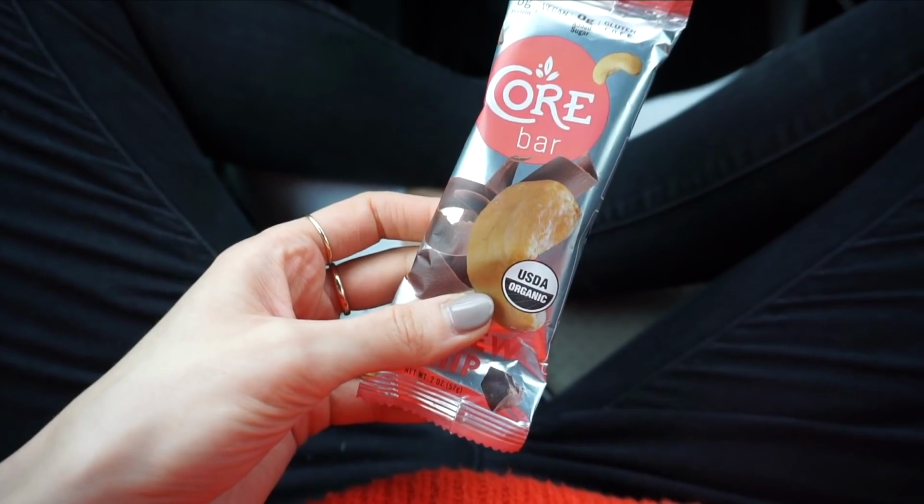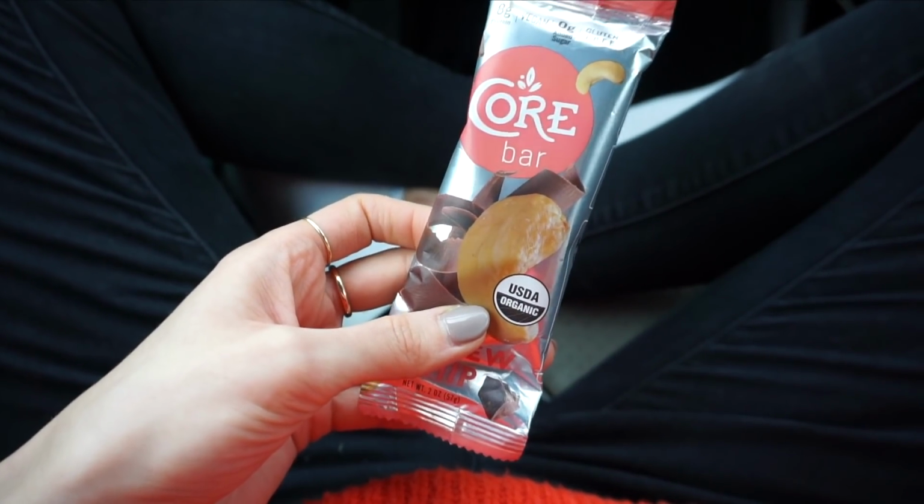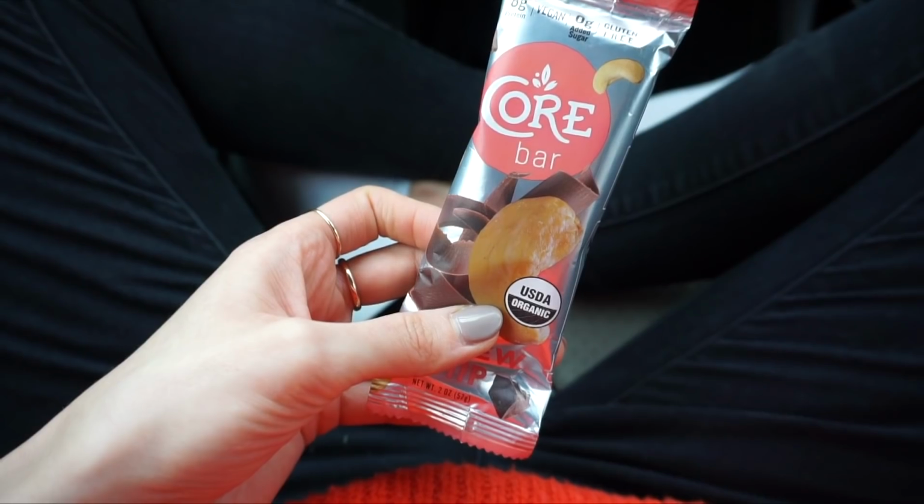That's upside down. But I really love these core bars. I packed one of these with me, and they're really good. They've got really, really simple ingredients, and I find that they're kind of filling, so it's a good snack. And yeah, so I always have these with me.